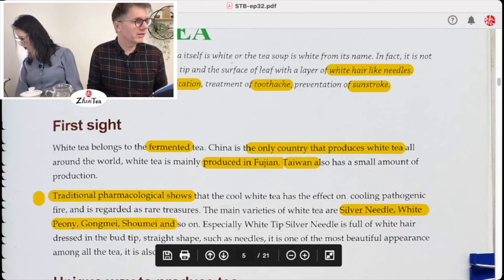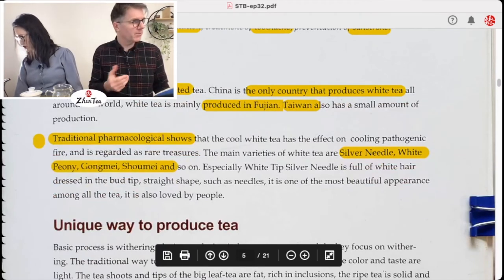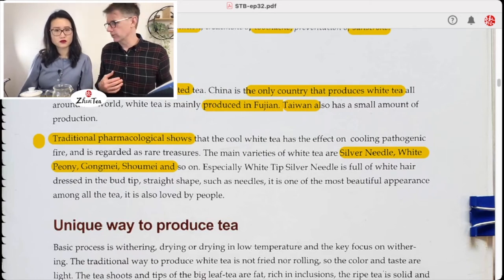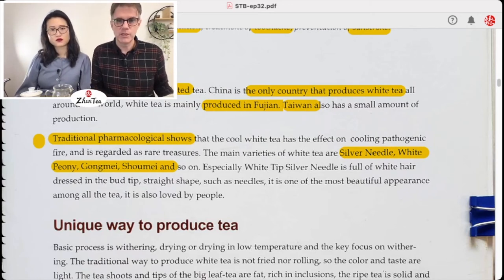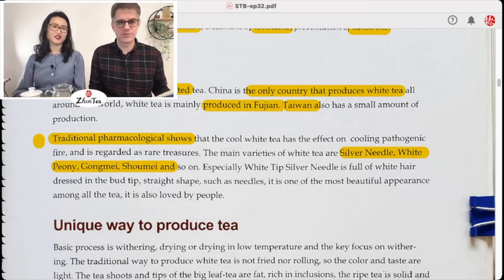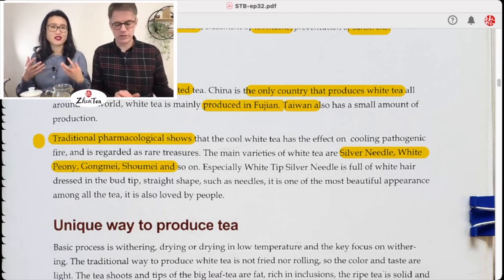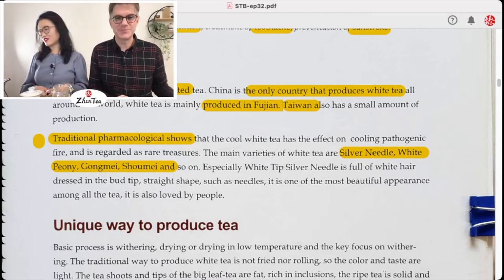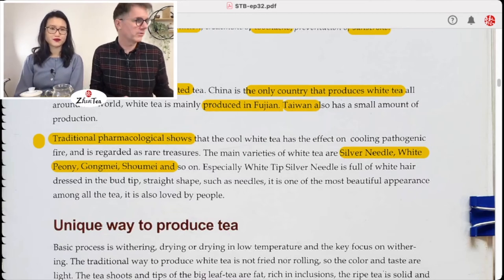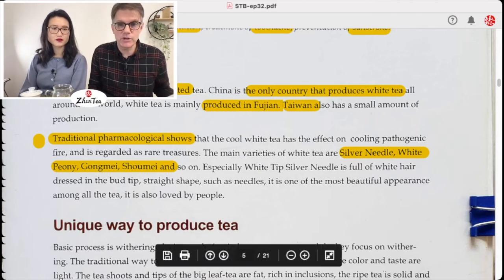And then they talk a little bit about silver needle. So those weren't too surprising. I was a bit surprised they mentioned gongmei and shoumei and so on, because for me, that's pretty much most of them. But there are lots of different white teas. If you want to say, Dai Qing is yellow tea. Sorry, Yue Guang Bai, right? There are more white teas coming. Right. But basically, this whole paragraph was pretty understandable.